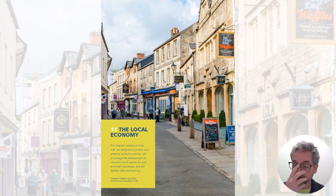The local economy. This is really obviously vital to the well-being of the town. A sustainable economy, often based around tourism today in the 20th century, but the wool trade and all of the different economic models that over the centuries have played out in Cirencester leave us with this rich legacy of a town with active ground floors, people living above the shop, small shop units that work really well today.